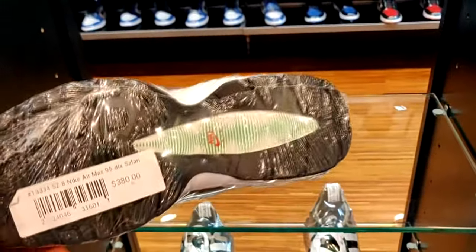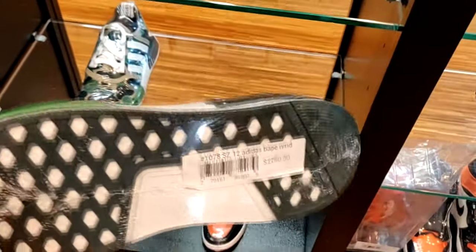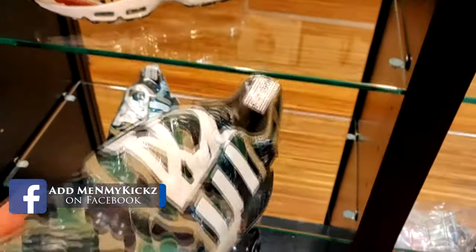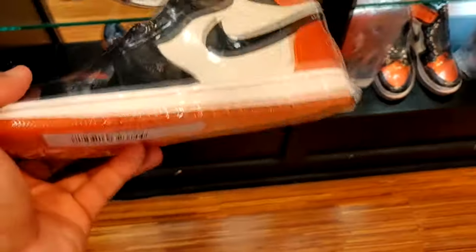I thought it was. Got the Safari Print Air Maxes, $380. Not a bad price. One day I'm going to get these joints. The NMD Bapes. Dang, $2,760, man. I know resale on these was pretty crazy, but I didn't know it was that crazy. Got the Satins for the women's, $450, not bad.